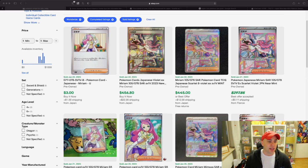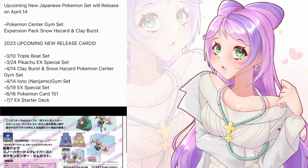But the first thing we're showing right here, it says the upcoming new Japanese Pokemon set will release on April 14th. April 14th. Mark your calendars, it is going to be the Pokemon Center Gym set, as well as the expansion pack Snow Hazard and Clay Burst. That is very important. So the Pokemon Center Gym sets are phenomenal. They're awesome. These boxes are usually pretty limited. They sell them in Japan only, and they typically have very good stuff inside of them.